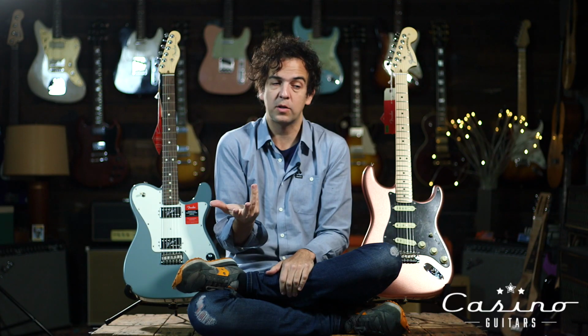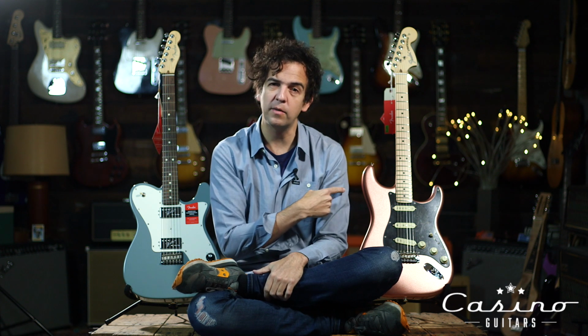Big differences though. The pickups are a huge difference, so it depends what sound you're going for. The neck is a huge difference. That's probably the biggest difference you have to decide on: do I want a slightly larger neck, which I tend to like myself personally? But after playing these for a while, if I was in there for $1,099, it's kind of a no-brainer if that's my budget.